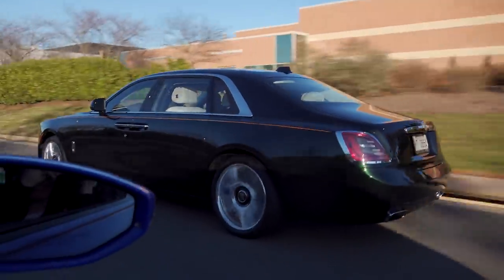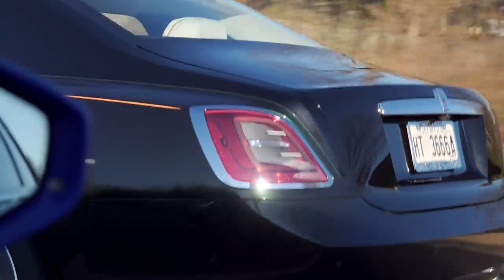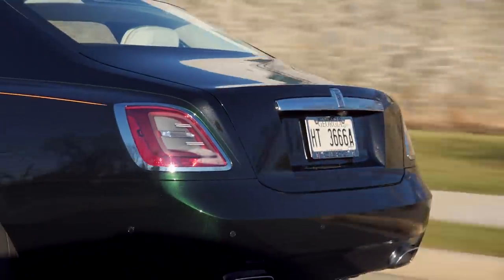Honestly, I liked the Ghost, but the Ghost is again too narrow for me as a car. I think if I'm going to be in a Rolls, I want to be in that really wide, luxurious Phantom. The Cullinan even has that. My Wraith has that proud long nose. Even with the extended wheelbase, it's really nice. You get a lot of room, but it's not quite the feel of the Phantom and the Cullinan.